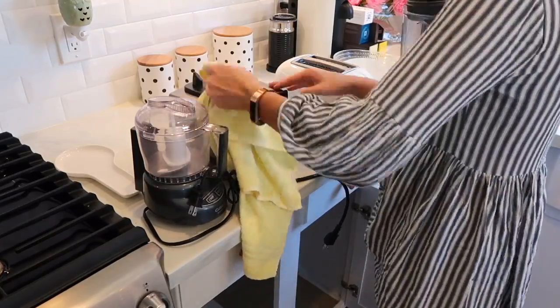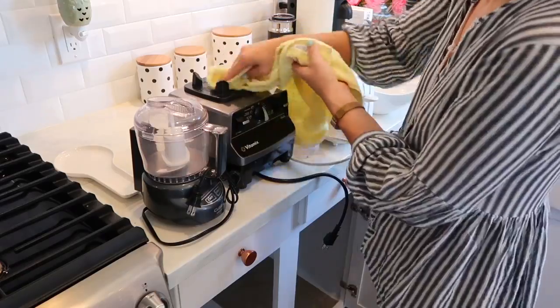And once everything is pulled out from underneath, I'm just wiping everything down with a damp towel.